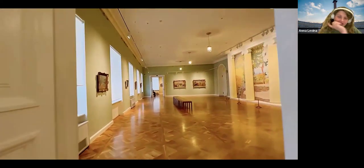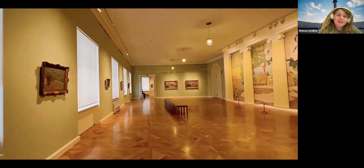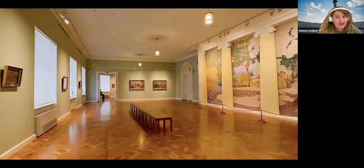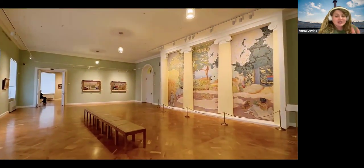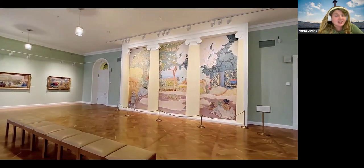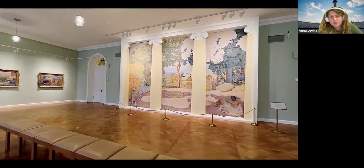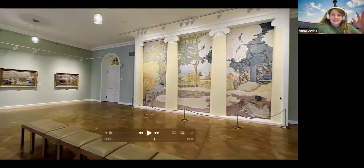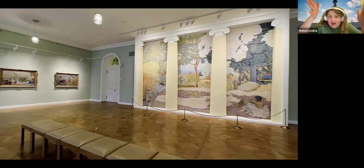And we're just passing the room with the art of Maurice Denis. And here is one more room before I take you to a surprise place and before we have a Q&A. So this is a very special room. It looks weird. It looks like part of a room, like these columns were all cut from a wall of a house somehow, and then brought to the Hermitage. It's not exactly like this.